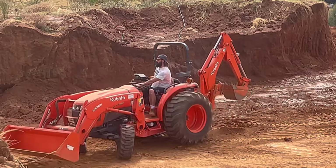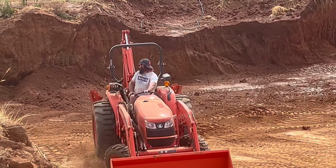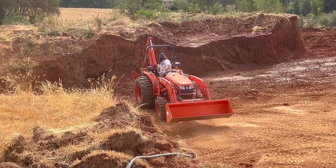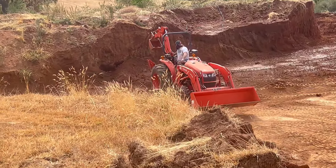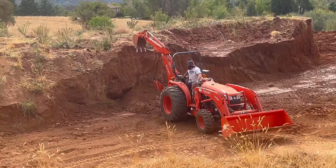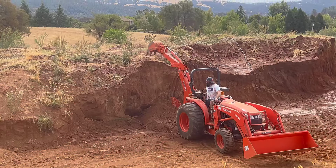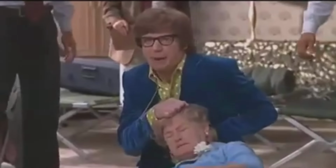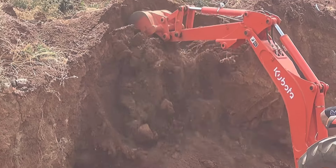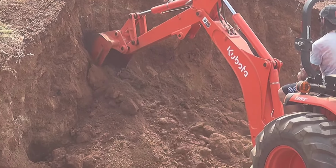So if those of you were wondering, oh man, it's gonna take him forever to move that pile of dirt, his big excavator is actually in the shop right now getting a custom thumb put on it. But that's pretty much what he's doing, man. Look at that. It's kind of cool though. He's just gonna go to work on that pile. Look at that. Good soil too, by the way.